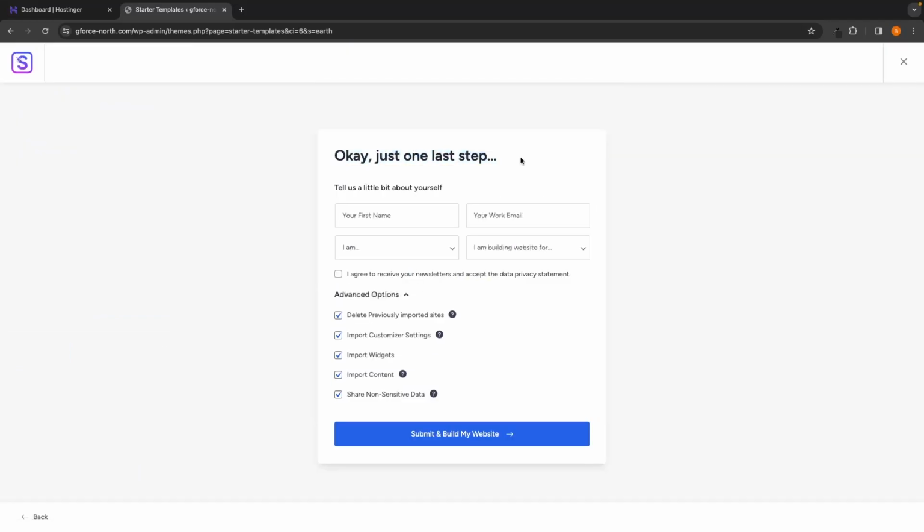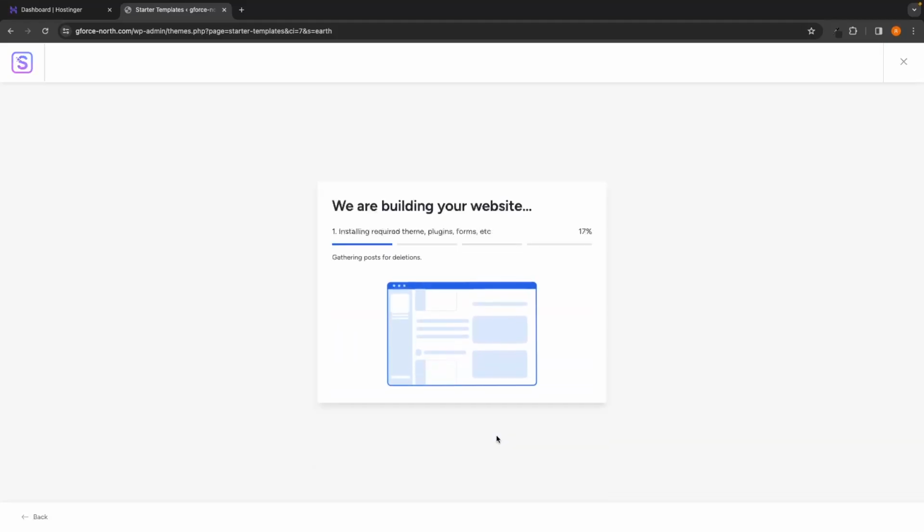It then says one last step and asks for some information right here. You don't have to enter anything on this menu. All I do usually is just uncheck share non-sensitive data and then just go ahead and click submit and build my website. This usually takes around 25 to 30 seconds. It doesn't usually take very long, so that should be done in a minute.